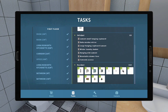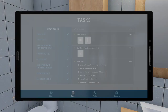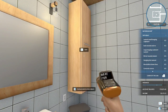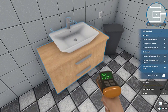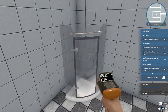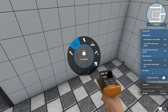Wait, what? Oh my God, this is a big job. Oh. Wow. Okay, I didn't realize this was. Am I selling anything? Oh, thank God. I was like, where am I going to put this stuff? It's having me completely redo the bathroom. I can deal with that. The problem was where do I put stuff?